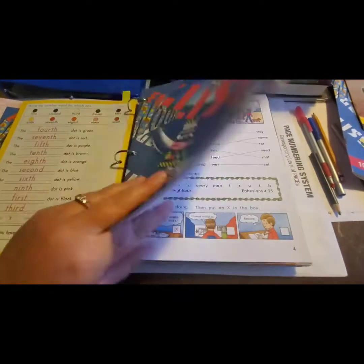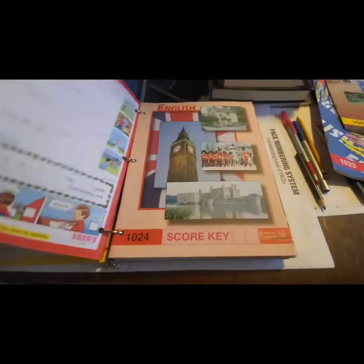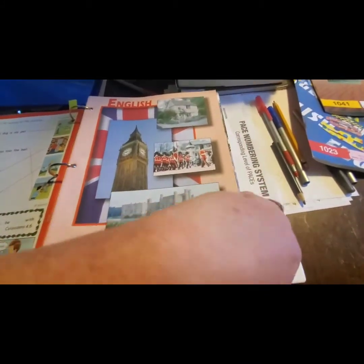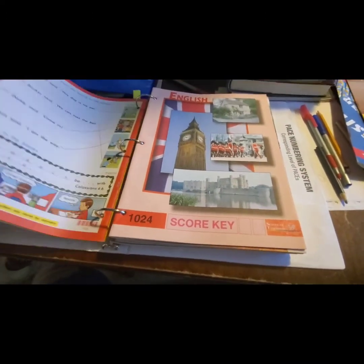And then, after this one, starts all the other score keys. So all these, and then in the back I keep the pacing numbering system, which tells you what paces are for which grade. So that is what we're using. This is what we're going to be using for next year.